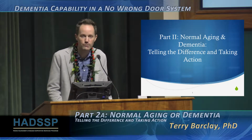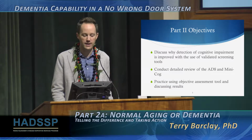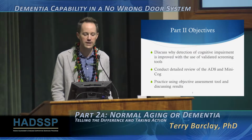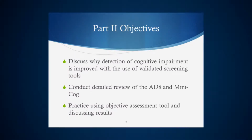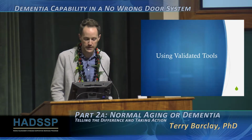Part 2 is called Normal Aging and Dementia, Telling the Difference and Taking Action. And so I'm going to share with you the objectives. They're very straightforward. We're going to discuss why detection of cognitive impairment is improved with the use of validated tools. I'm going to show you how to use and score and interpret 2 different detection tools called the AD8 and the Mini Cog. And then after lunch, we're actually going to, as I mentioned earlier, use some time to practice, getting used to being the client on the client side of things and on the administrator side of things, and doing some scripting, okay?